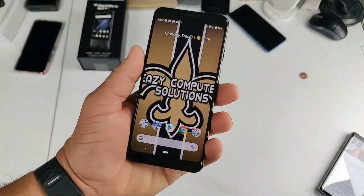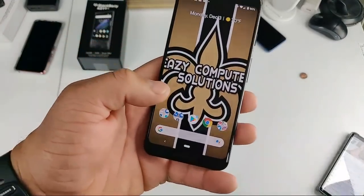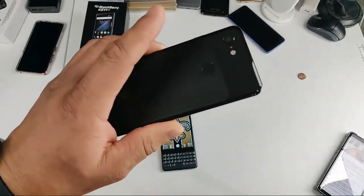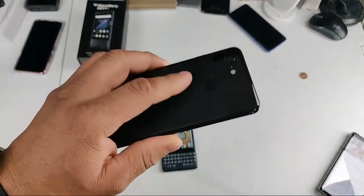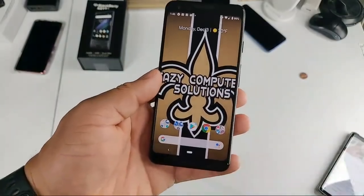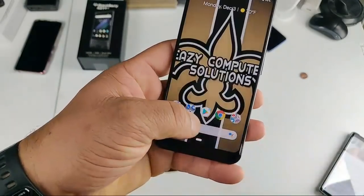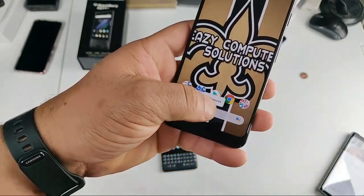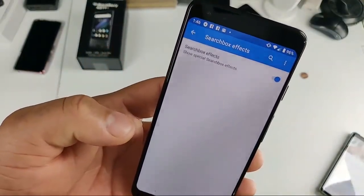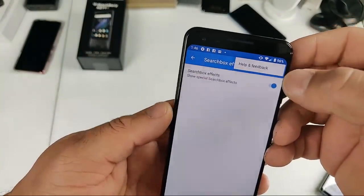You have to skin it because, listen, man, before I finish talking about the Key2, one of my biggest critics that keep on hitting me in the comments about the Google Pixel 3 is about the search bar. A lot of people don't have the Google Pixel 3, and they always leave comments about this device, and you cannot move the search bar. All right, so here's the thing. When you go into preference, you got the effects. Maybe if you could press here, it's help and feedback.